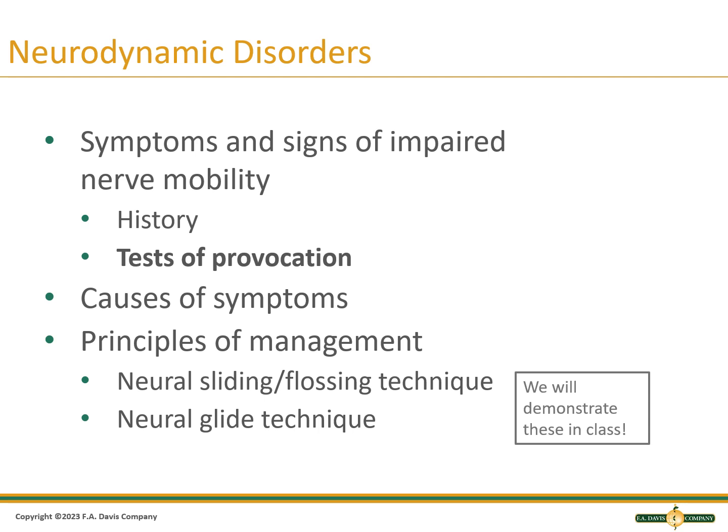Causes, again, are going to be that the nerve is stuck somewhere and it's not able to move the way it needs to when the body moves. And that can be adhesions, that can be scar tissue, that can be muscle tightness. There's a lot of causes for it being stuck, and we have to address that on a patient-by-patient basis. But something is stuck. Principles of management are going to include neural sliding and flossing techniques so that we can get it to glide and slide in the spaces that it needs to glide and slide. And we're going to go over those in class and practice in lab as well.